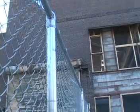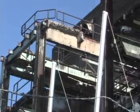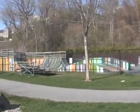Although the building has been slated for demolition several times in the past, it has always survived. The current plans aren't set in stone, but the city seems determined to preserve the Moran Plant and make good use of it. Unfortunately, the skate park would have to be moved under the current proposal.